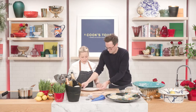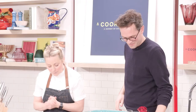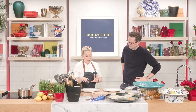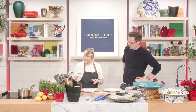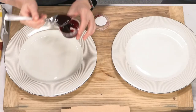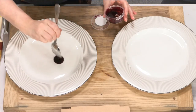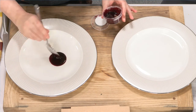Now, would you like to do one as well? I thought you'd never ask. Yes, please. Okay. Right, so first thing you're going to do when you're plating up your macaroon is place the coulis on the plate. This is a lovely blueberry coulis. So, super simple. You just take half of whatever's in the pot and place it slightly left off center on the plate.